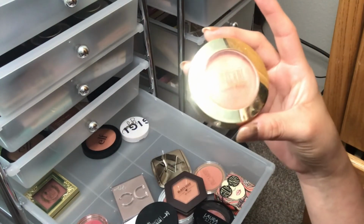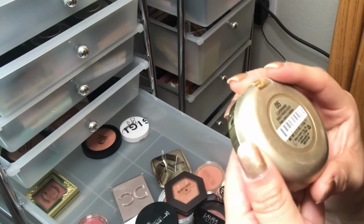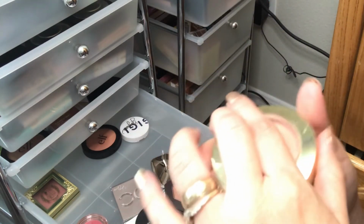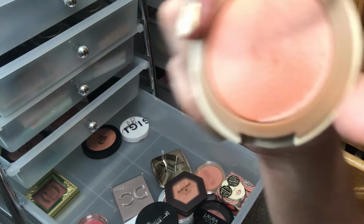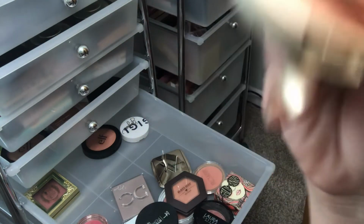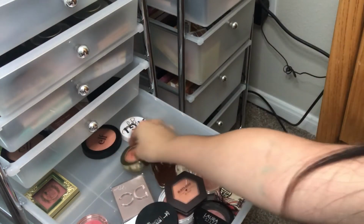Next, I had this Milani Baked blush, and this is in the shade Luminoso. Who doesn't like this blush? I think everybody likes this blush. It's really stunning, and I'm keeping this blush. This blush doesn't go anywhere.